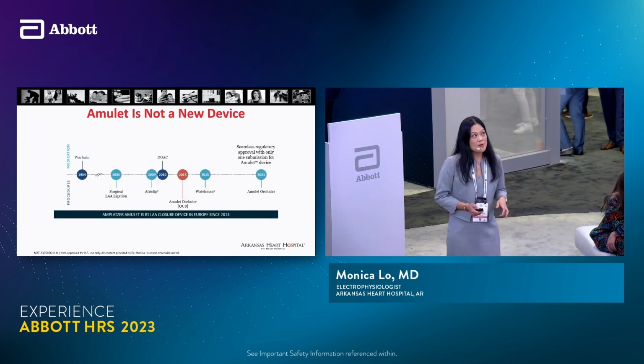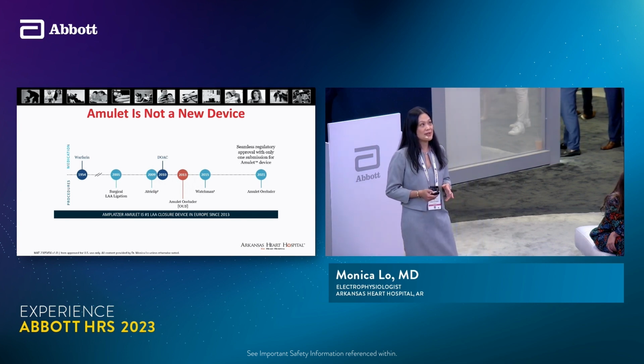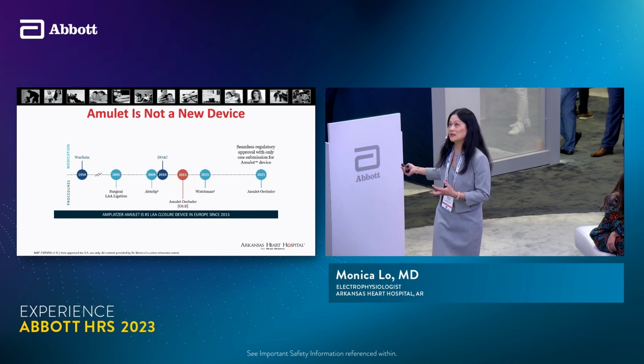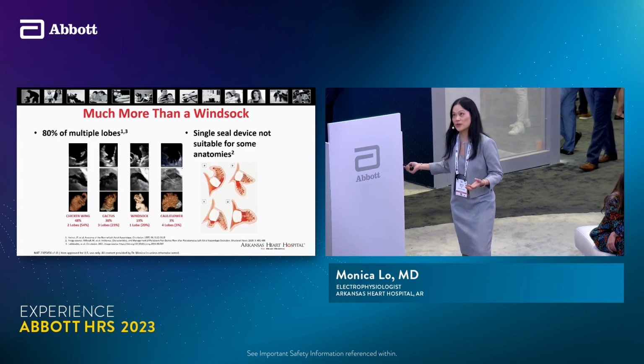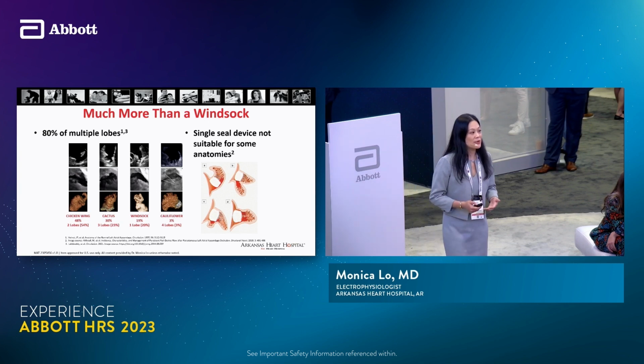Even though Amulet was FDA approved later than WATCHMAN, it's not a new device. In fact, it's been the number one closure device in Europe since 2013. So there's been a lot of experience with Amulet. And we all know, so why do we make the switch?